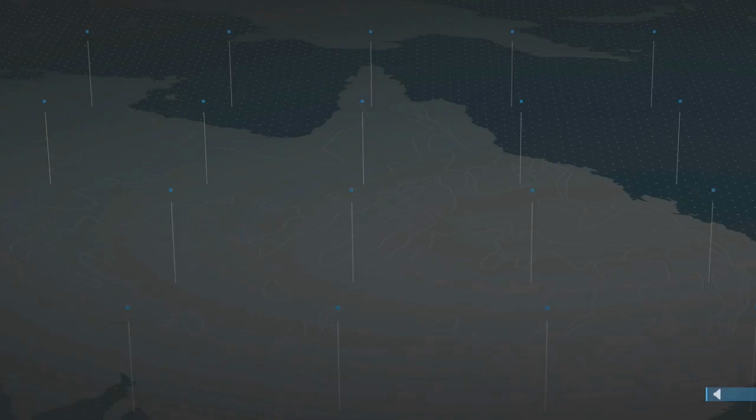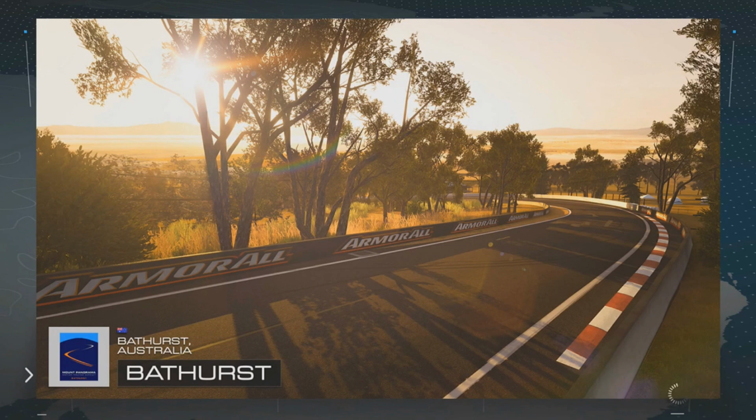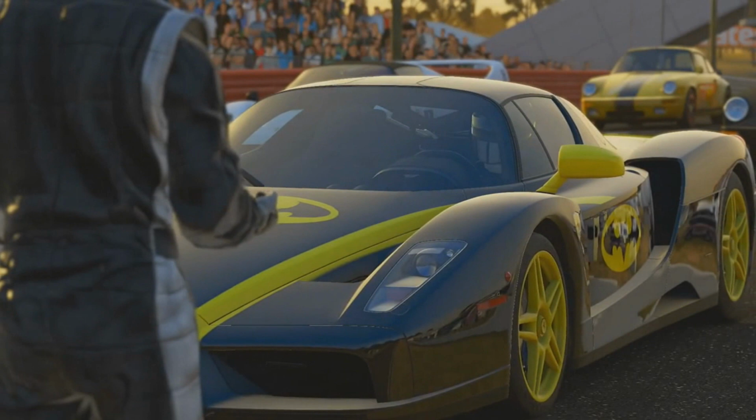All right. Let's go to the home of the Bathurst 1000, the Mount Panorama circuit in Australia. Let's head to Bathurst. Here we go. We're going to Australia. We're going to break in this Enzo. And let's see what she can do. All right, here we go. Look at this sexy beast. Let's get it, baby. Let's see what she can do.